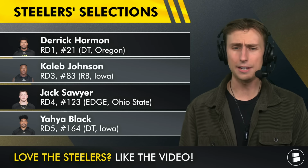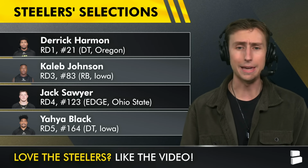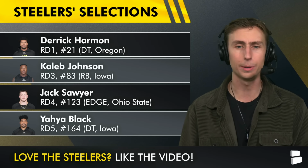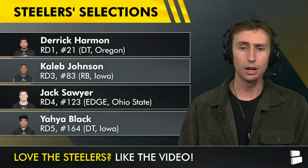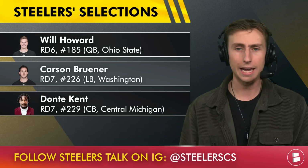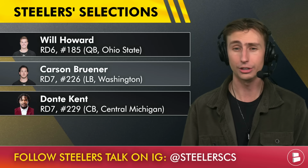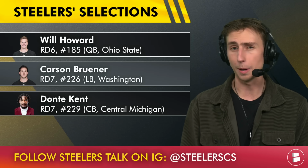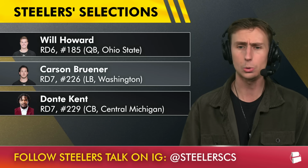Now, day 3, maybe not quite as flashy or as amazing as the first 2 days were, but Jack Sawyer's a good player and a high football character type of dude. Yahya Black is going to be an instant contributor as a nose tackle for this team. Will Howard is a good dart throw in round 6. I think that's really good value for him. Carson Bruner's going to give you special teams upside. And then you got Dante Kent, who might be your starting slot corner this year.